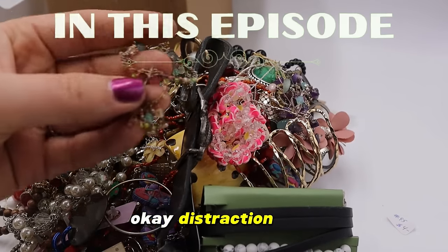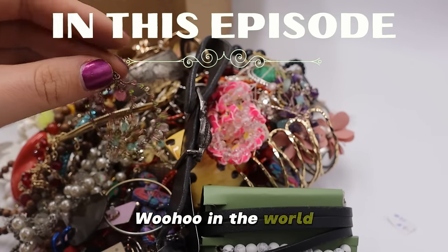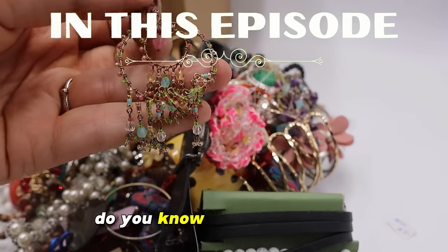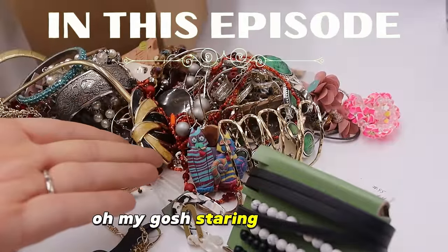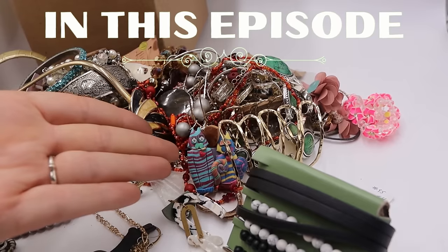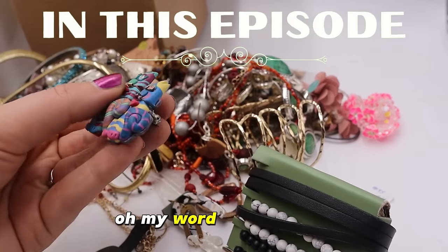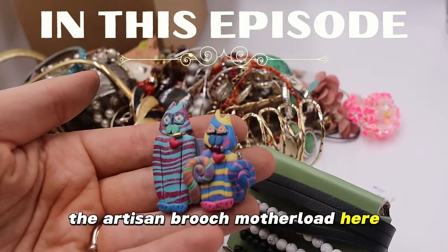Okay, distraction time. Not that this is like the biggest woohoo in the world, but do you know what this means, you guys? Do you know what this means? Oh my gosh, staring right at us. Look at these right here in the midst of our jewelry pile. Look at this. Oh my word. We have like the Artisan Brooch Motherload here.